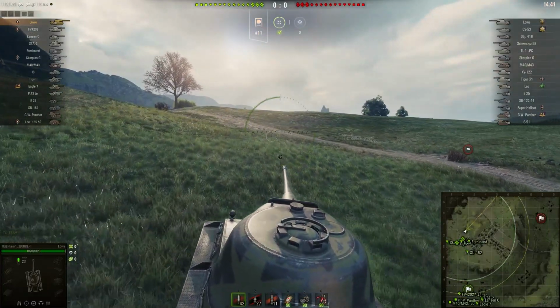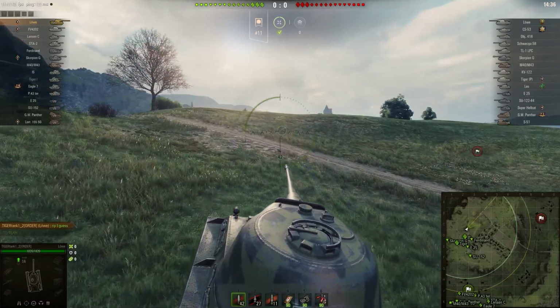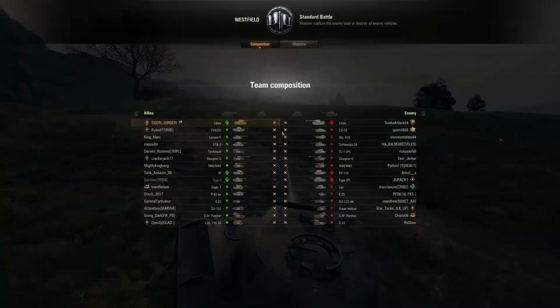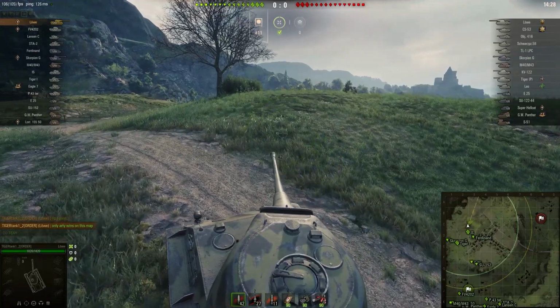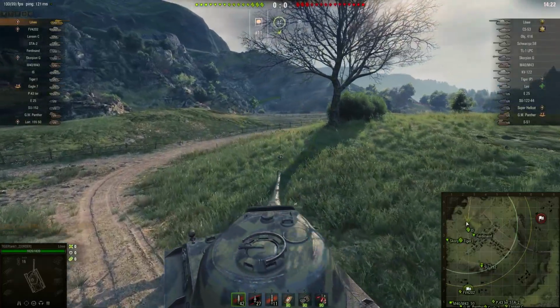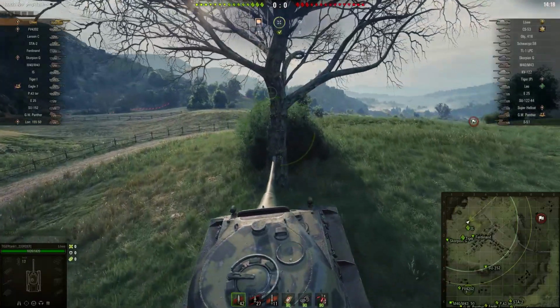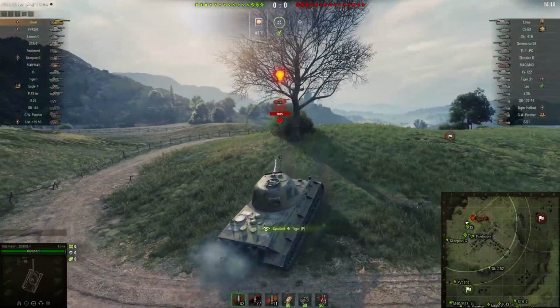But as soon as you take a closer look, you do see 3 artillery pieces on the enemy team. And this, especially with this kind of map, with Westfield, is basically the worst case scenario that you can find yourself in a super heavy tank. Because we do have to play this ridgeline. Because if we do not play this ridgeline, they will just overpower us, because we're just one of 3 heavy tanks.